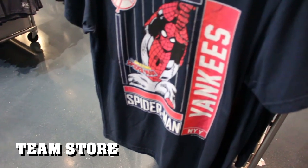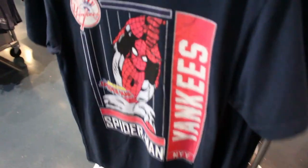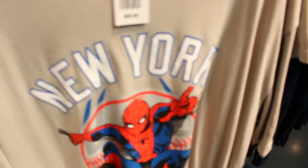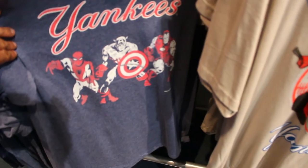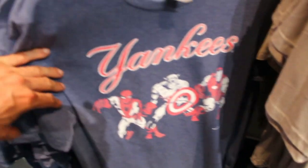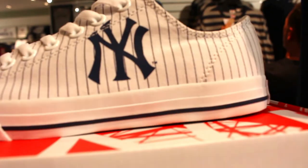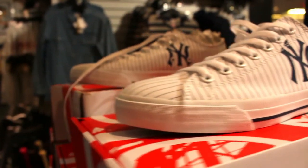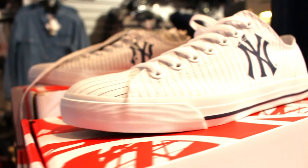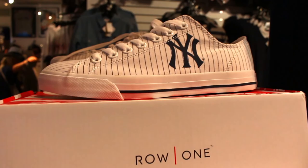So we made it inside the Yankee store and they got a new t-shirt with Spider-Man on it. It's pretty cool. I would buy it. Would you? Also, they have one in gray as the away team. So you get your Marvel on if you wanna get a Yankee shirt. They even got a Captain America one up there. Nice. And I think everybody needs a pair of these Yankee shoes. Definitely looks like a must-have, made by Row One. Oh yeah.